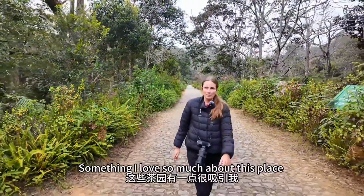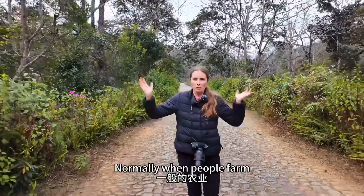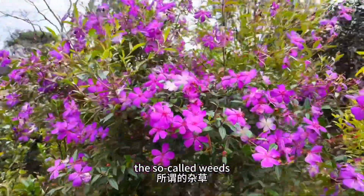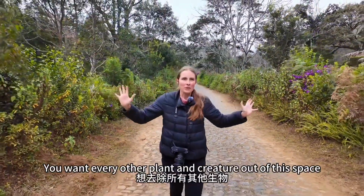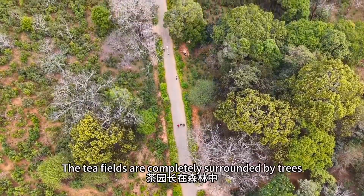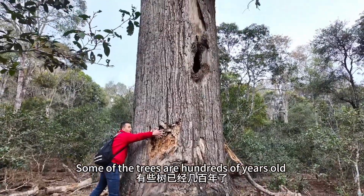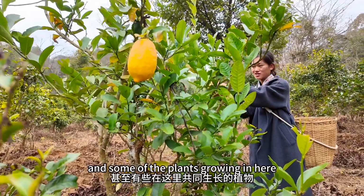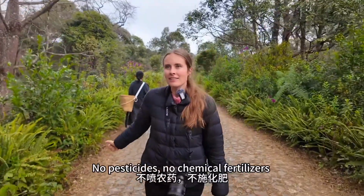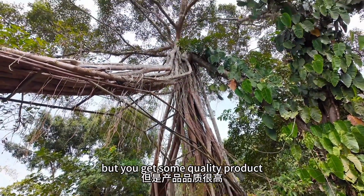Something I love so much about this place is that it's completely integrated into the local ecology. Like normally when people farm, you want all the bugs out, you want all the weeds out, the so-called weeds. You want every other plant and creature out of this space. You only want the thing that you're growing. But not here. The tea fields are completely surrounded by trees. Some of the trees are hundreds of years old. There's ferns, there's flowers, and some of the plants growing in here are actually harvested to eat anyway. No pesticides, no chemical fertilizers. It takes a little more work, but you get some quality product.